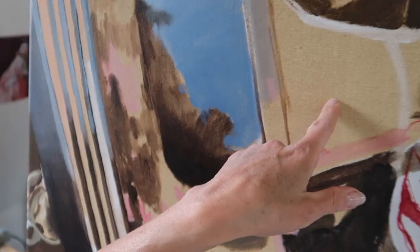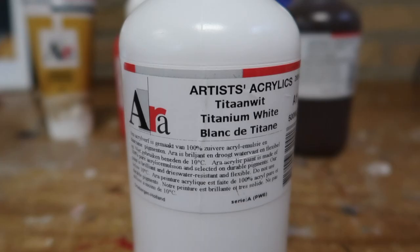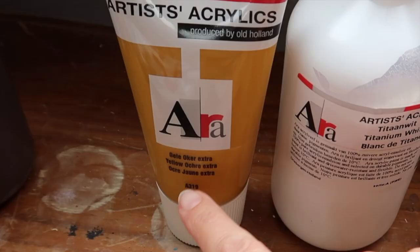I just discovered something so strange. The background I made out of yellow ochre, ultramarine blue, raw umber and white. And then I made the color that is in here, and I made it out of red, yellow ochre and white. It almost has the same result. How is that possible? I really don't know. And it's funny.